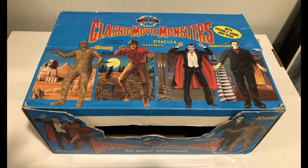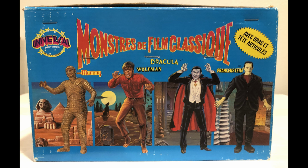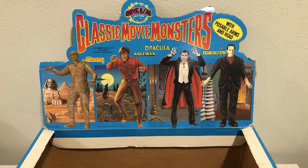So we looked at the figures individually. I guess we'll just look at the carded ones. So this is how I first encountered these. I think I saw these before I saw the loose ones. And there's a really nice counter display. My friend Matt J. Cox has one, and he has supplied some photos for us to see what this thing looks like. And it's actually a pretty nice box. I mean, it would be nice to have one of these counter displays and try to fill it up with figures. And when you see them turn up, they usually don't have the figures in them. It's usually just the box.